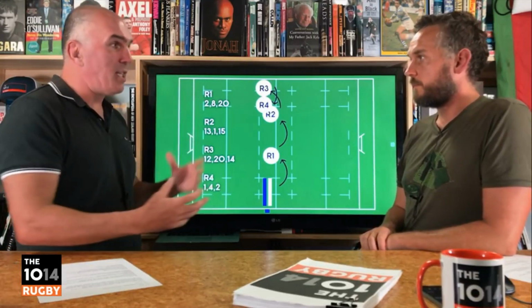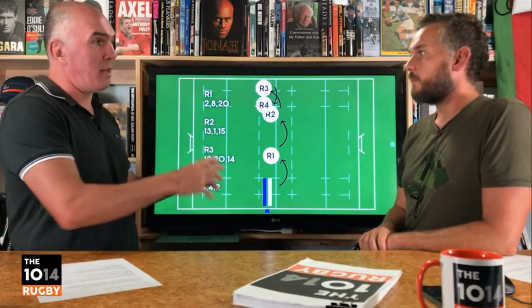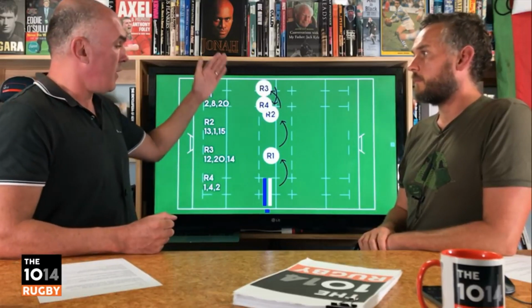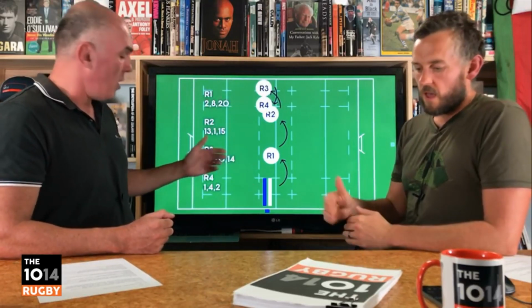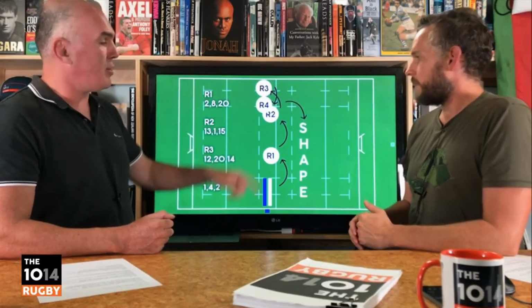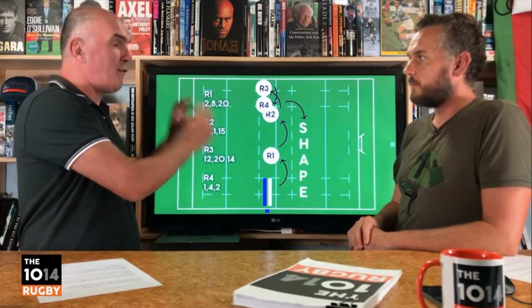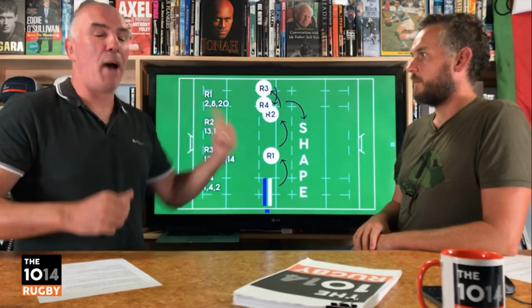It works off first phase. Throughout the 90s and early 2000s, this was working in open play, but defences have got so good that this kind of play doesn't work anymore. So what they're doing now is introducing a shape, those little shapes that we saw earlier on, and this is turning pattern play into phase play.